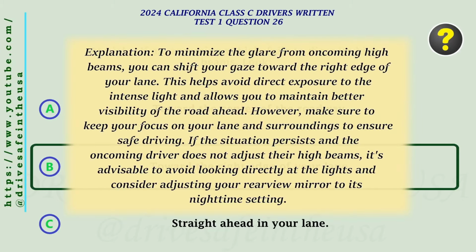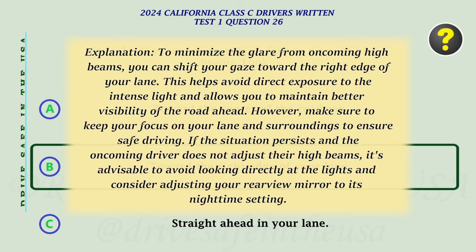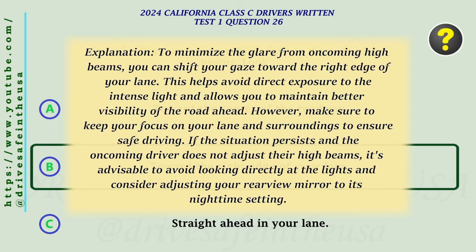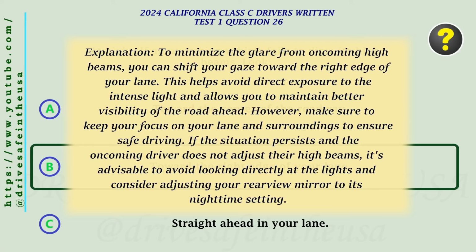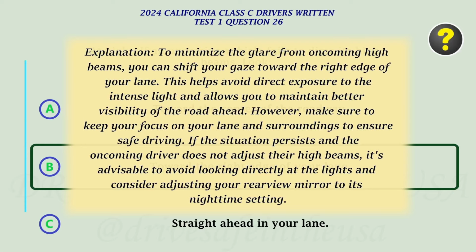Explanation. To minimize the glare from oncoming high beams, you can shift your gaze toward the right edge of your lane. This helps avoid direct exposure to the intense light and allows you to maintain better visibility of the road ahead. However, make sure to keep your focus on your lane and surroundings to ensure safe driving. If the situation persists and the oncoming driver does not adjust their high beams, it's advisable to avoid looking directly at the lights and consider adjusting your rearview mirror to its nighttime setting.